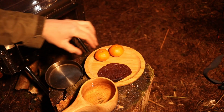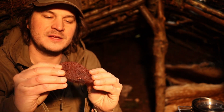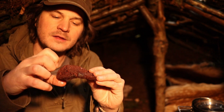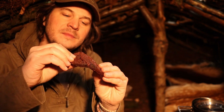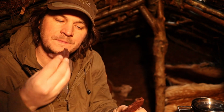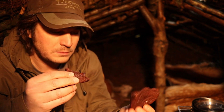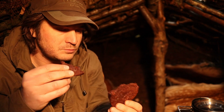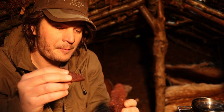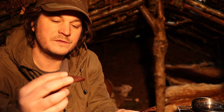Right, cookie time. Best part, look at it. Oh, freshly baked, still a bit soft. Again, a bit of a crispy, crunchy outside, gooey, melted chocolate in the middle. I'm so glad I saved one for breakfast.